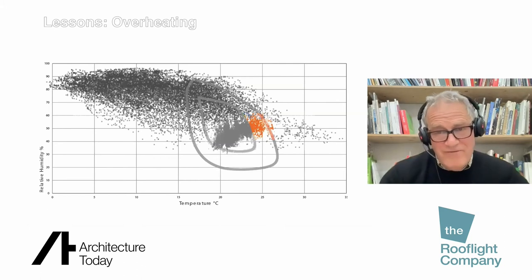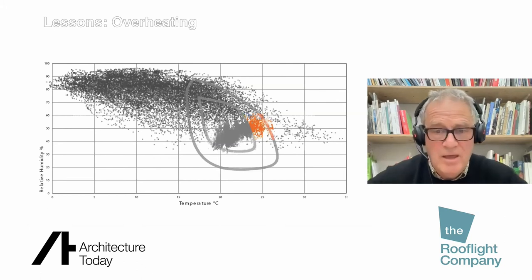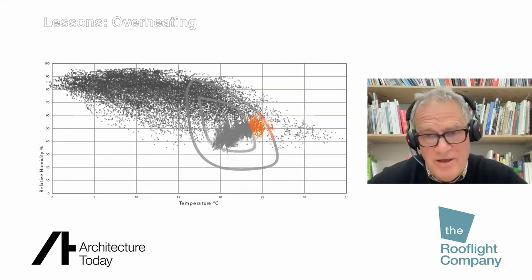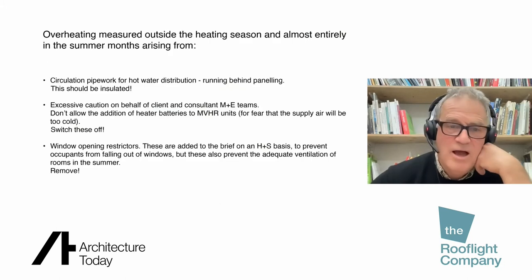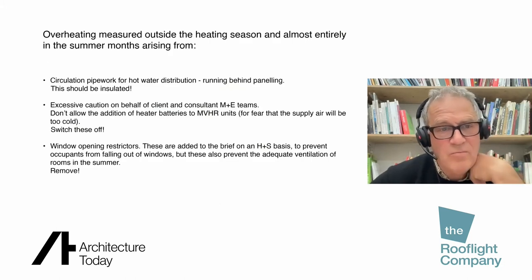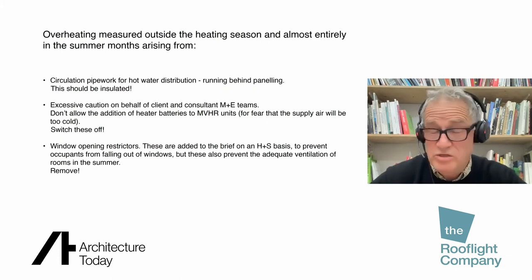Some of the rooms we found are overheating. So they are up to kind of 25 degrees, generally still within the acceptable comfort polygon, but sometimes outside it. And we traced this down with a college. We found that some of the hot water distribution circulation pipe work was not insulated. So that was effectively a year-long radiator into the space.